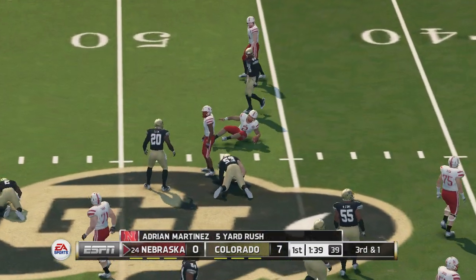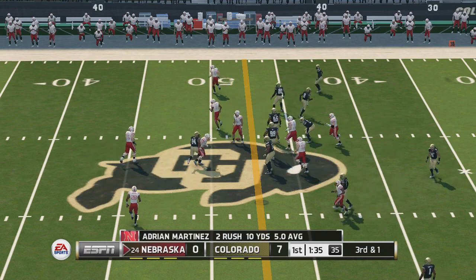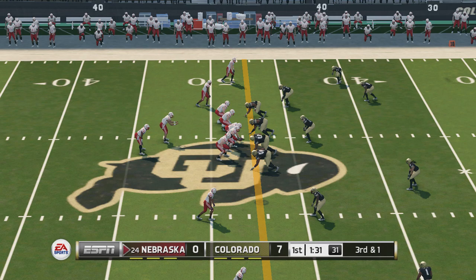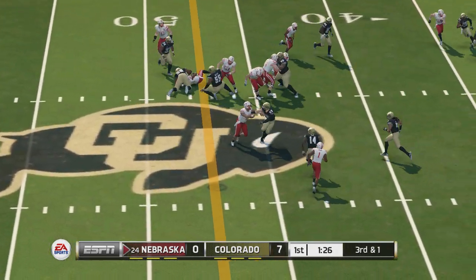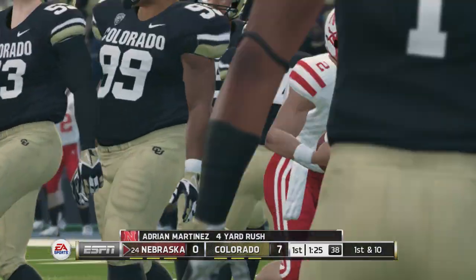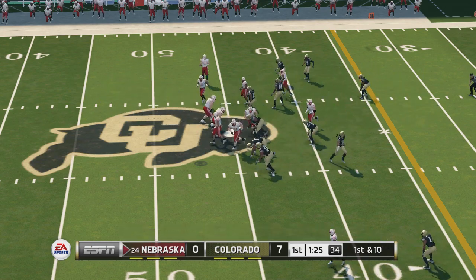Up the middle for a nice gain. That's good for a gain of 5 yards. That'll make it third and 1. And he's tackled at the 45. That's good for a gain of 3 yards. That makes it first and 10.